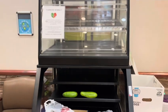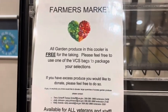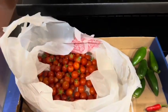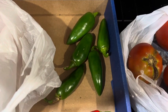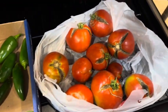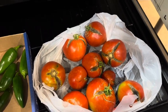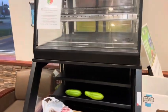This is our little farmer's market. They encourage people to bring in all their extra garden stuff. That's what I picked. I picked those two cucumbers. I picked those peppers and that serrano pepper. And somebody else brought these tomatoes in. Those don't look very good. Our little farmer's market here in the VA.